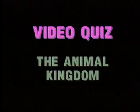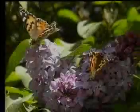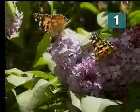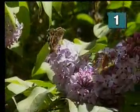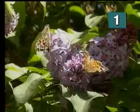Mark the boxes on the answer sheet either true or false, or fill in the blank when you hear the tone. True or false. The main difference between plants and animals is that animals need to eat food to survive, while plants can make their own food by photosynthesis.